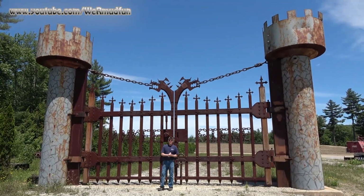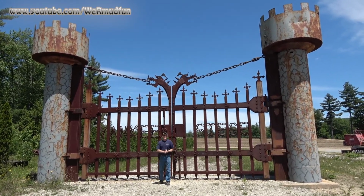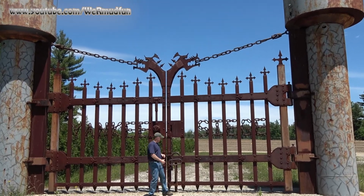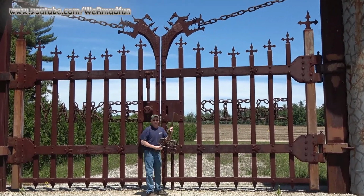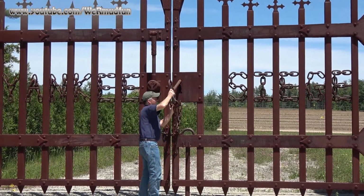Today's adventure brings us to Greenfield, New Hampshire. We are here at the Yankee. Sheesh. But you can see the gates are closed. That doesn't matter. Cheryl and I know where the key is. Right here. Open it up. All right, let's go in.